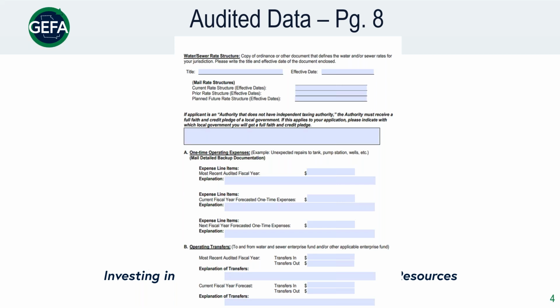Sometimes I have even seen that the water and sewer fund sends a fixed amount to the general fund or any other fund annually because it's part of their charter. So if that's happening, let us know and we will give the credit if we feel that yes, it's happening. So this is our page 8 of the loan application. Make sure if you are writing something, write. If you have nothing to report, mark 0 or NA, because if you leave it blank, it means that you have not understood the question, and we will call you when the finance receives the application.